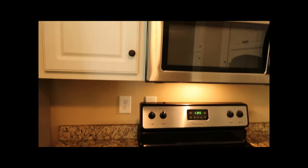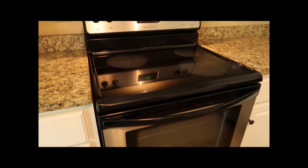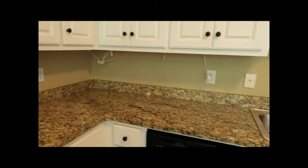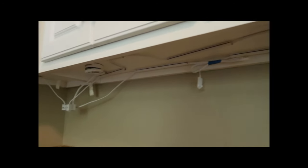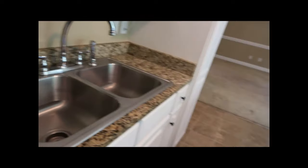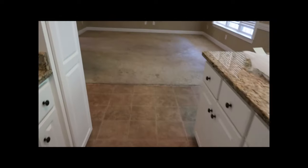But zoom in on everything. Good look. Like I said, it was pretty cute. I had lights up here. It looked like they pulled them down. This usually doesn't hang like this, but I'll fix it. Okay. Cute little island. Marble countertops are a must.